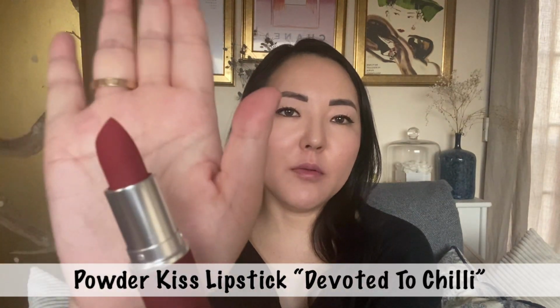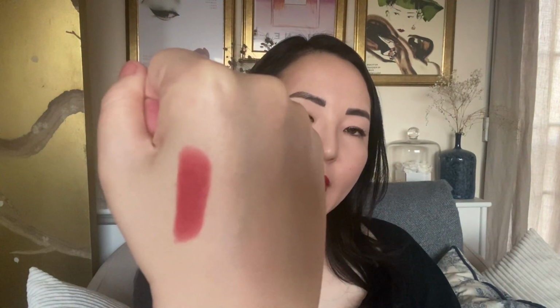So I'm just going to go in order of the lipsticks. To prep my lips, I had put some balm on, so I'll remove that now. So this is what Devoted to Chilli looks like. It's probably one of my favorite autumnal lip colors. That bricky, burnt tone. It's not as dark as it comes across on camera. That's on the back of my hand, so it's like a burnt red. But it's such a gorgeous color.